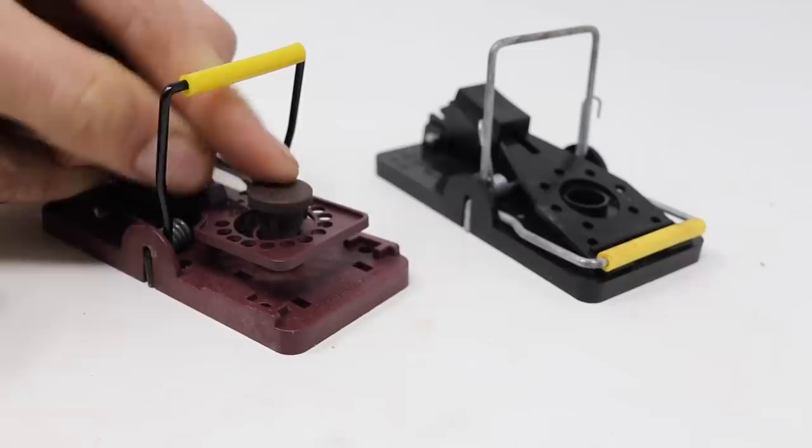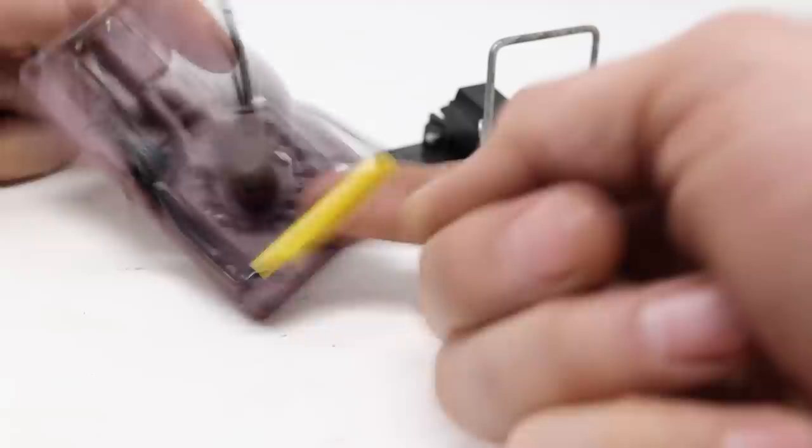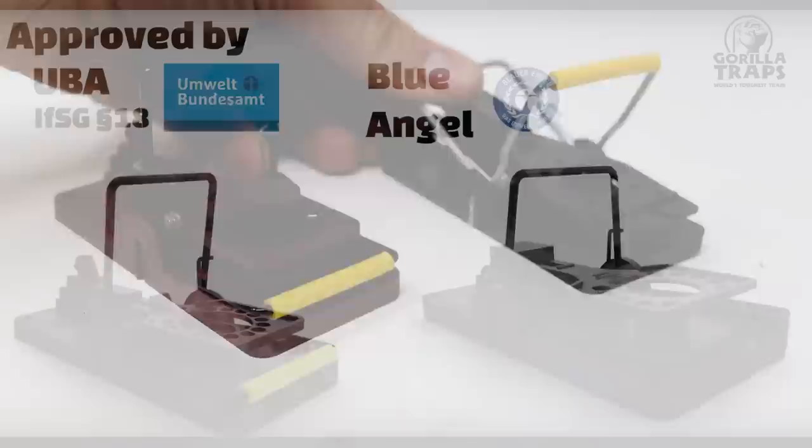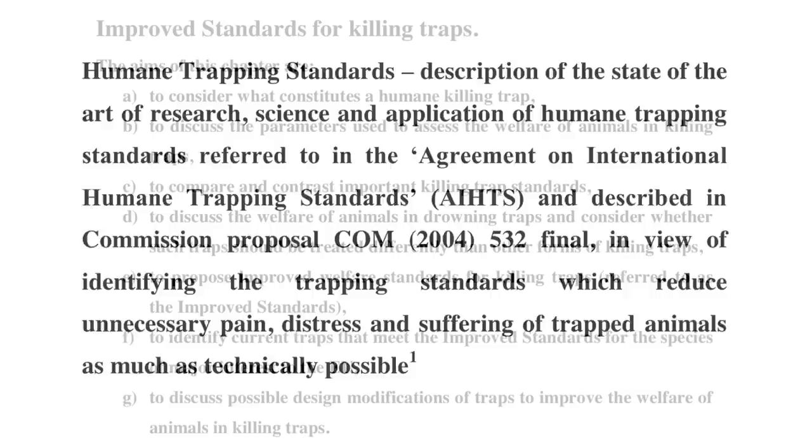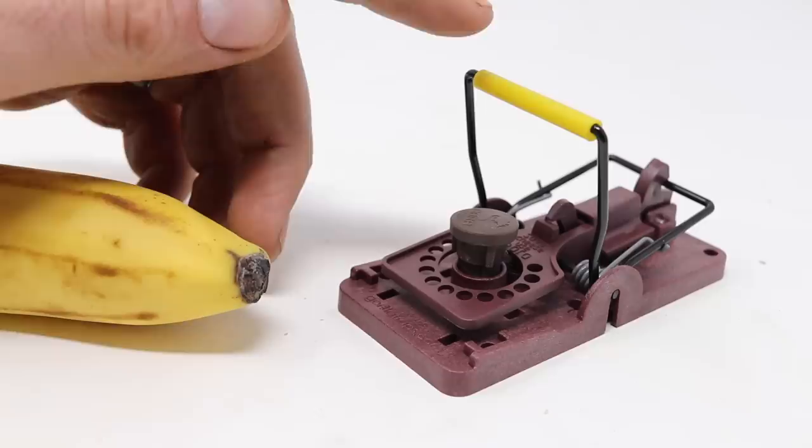The idea is the mouse will want the bait, come along, push the trigger. Man, that has a lot of power. I'd say the spring is about double the power of the regular trap. This mouse trap's approved for use by the German government according to EU standards. I didn't even know there were standards for traps, but apparently the EU has set regulations, specifications, requirements for mouse traps. And the gorilla traps meet those standards, but I'm curious how well they work on real mice.